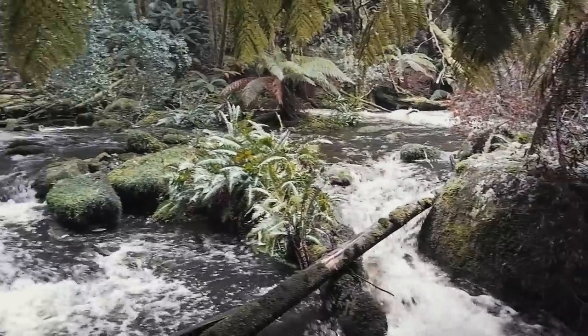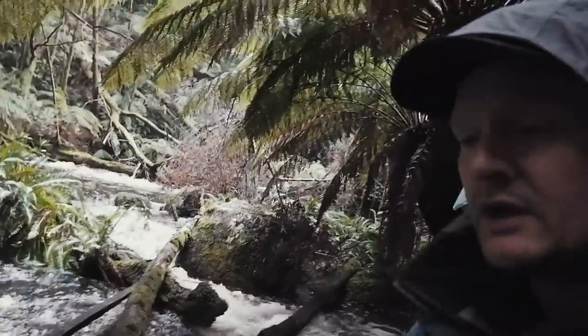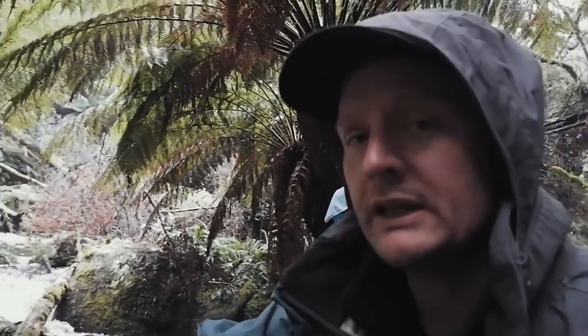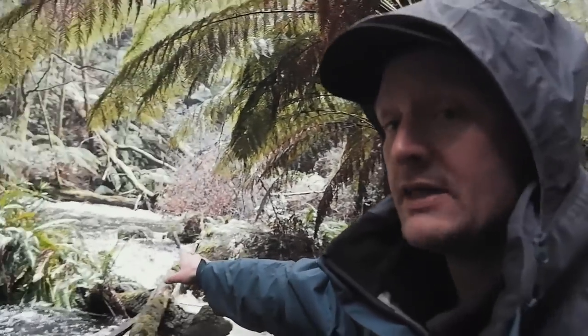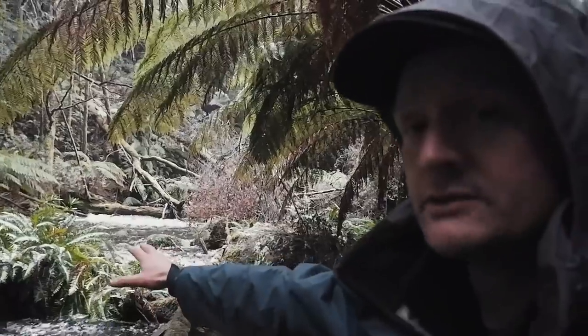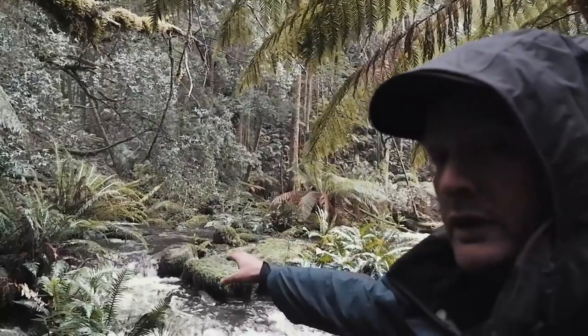As far as the composition is concerned, I'm using these logs that are in the foreground of the shot to anchor the image, giving a nice leading line into what are predominantly two little brooks that come off the main river here. One of them is that brook over there, which is framed nicely with the rock on the right hand side. There's a series of ferns, some more rocks, and then there is another little brook just over here.